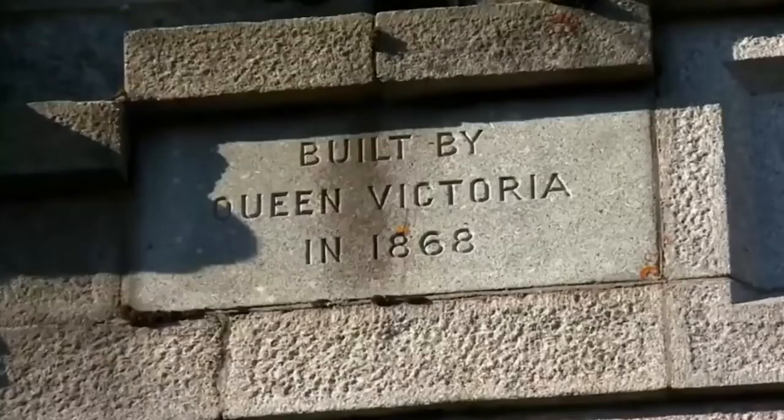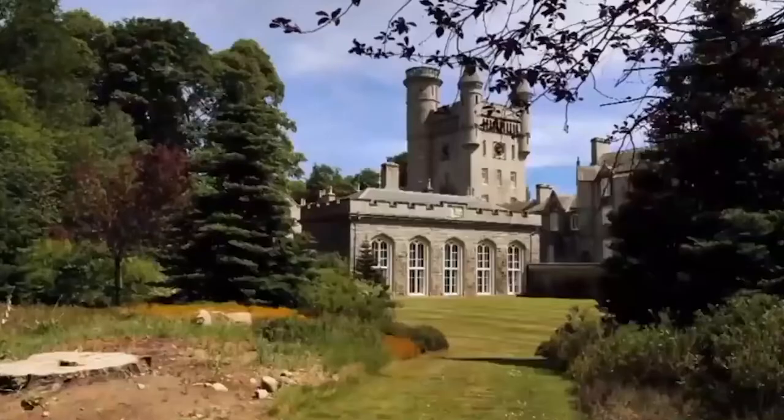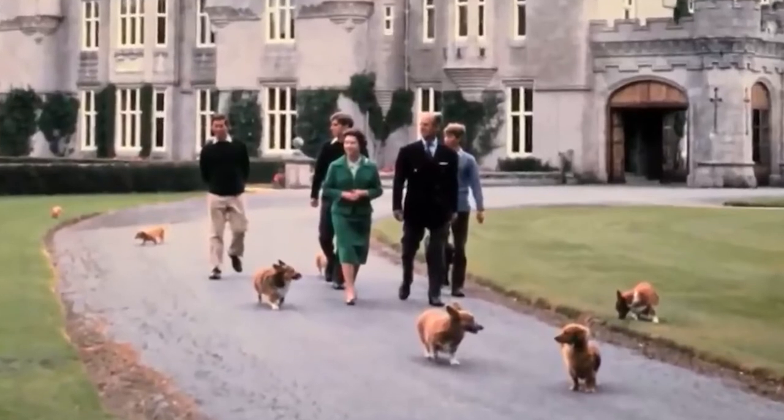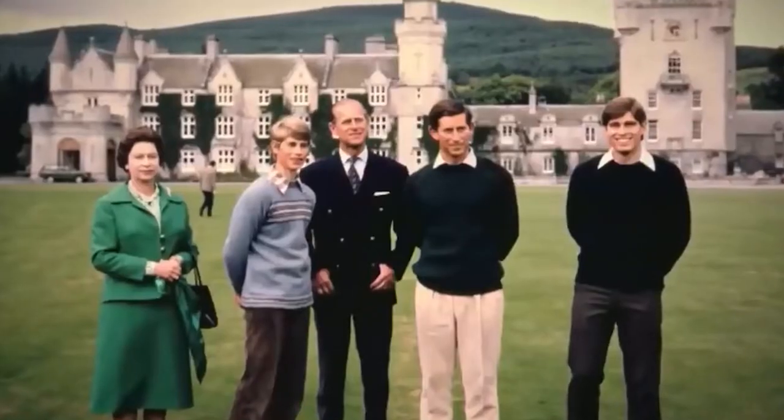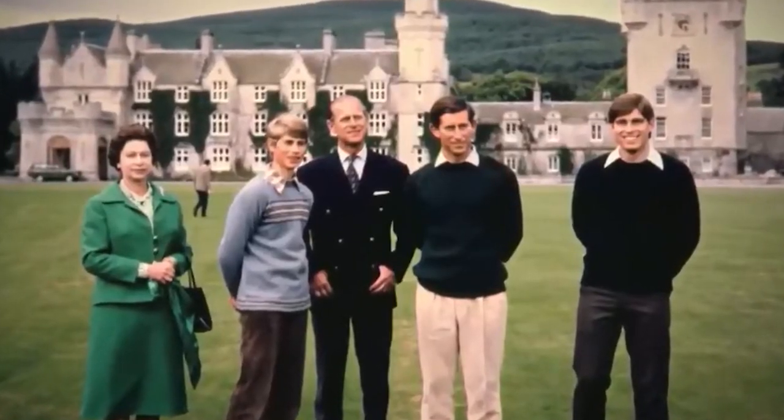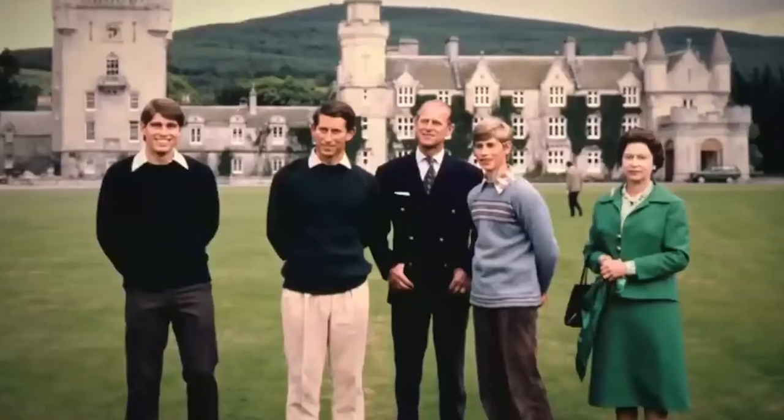Balmoral is where the royals go on holiday. But it's not like the kind of holiday the rest of us have. They are woken to bagpipes in the morning. They are piped into dinner in the evening. They dress up for dinner in formal clothes. It's quite a rigid life. But between those markers during the day, there is enormous freedom.